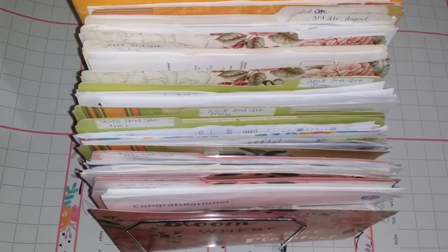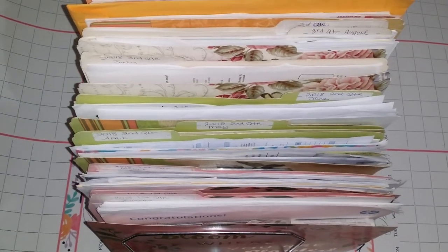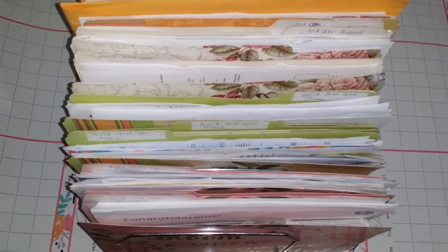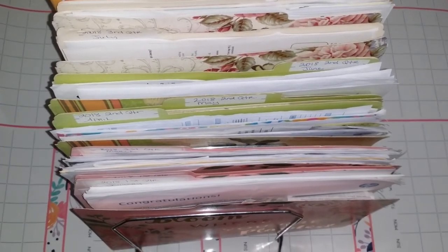Really banana breadish. But yes, I just wanted to come on quickly to show you my filing system. Many of us have filing cabinets and or filing systems. And what else was I getting?